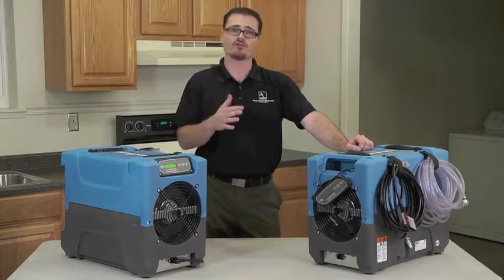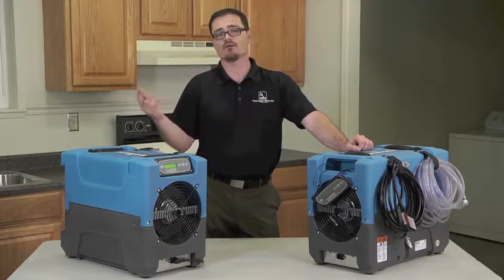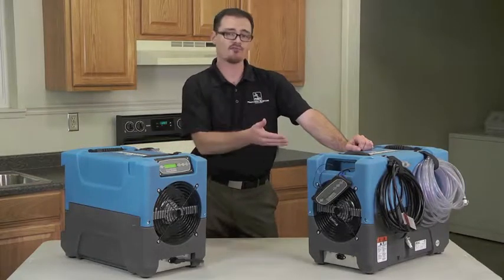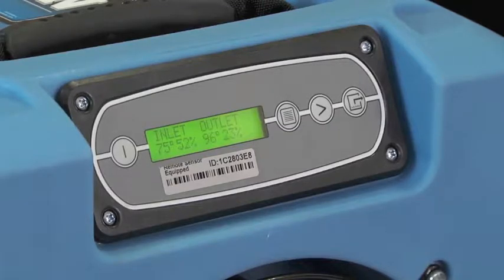We start projects generally warm and wet, we move into projects that are very hot and wet, and eventually we end up with environments that are warm and very dry. Designing a dehumidifier to work in all of those conditions without having this technology on board is impossible, which is why you're not going to find this technology on competitive equipment.